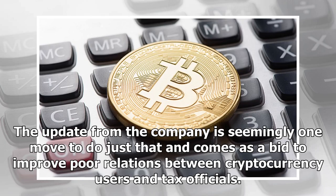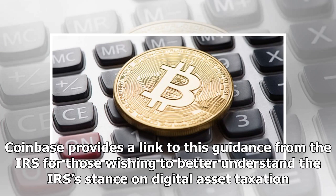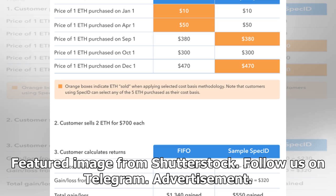The update from the company is seemingly one move to do just that and comes as a bid to improve poor relations between cryptocurrency users and tax officials. Coinbase provides a link to this guidance from the IRS for those wishing to better understand the IRS's stance on digital asset taxation.